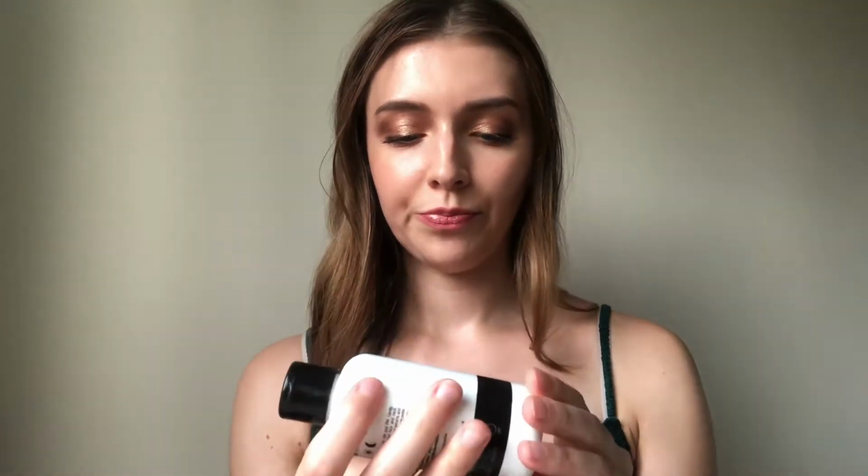Okay, so we're now moving on to part 2, where we're going to talk about skincare, perfumes, things like that, non-makeup items, but they're still beauty related. So we'll start off with my facial cleanser that I've been using. This is the INKEY List Salicylic Acid Cleanser. It's specifically meant to help clean acne prone skin.